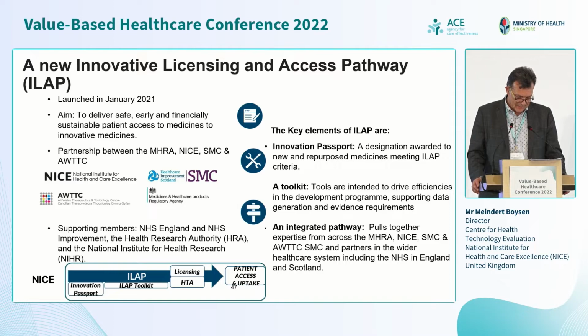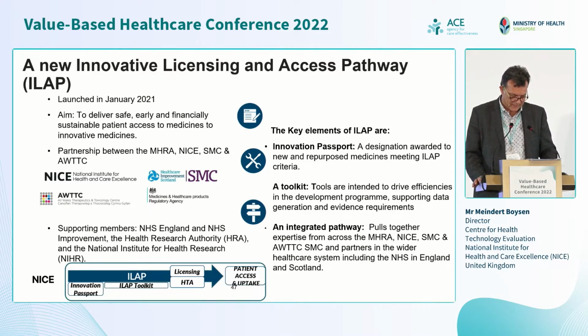And we embarked on exactly that thinking about a year and a half ago through the Innovative Licensing and Access Pathway, which is a partnership between us as an HTA agency, but also the agency in Scotland and Wales with our regulator. And the idea is that we award innovation passports to high-cost technologies on the basis of a number of criteria, and then apply a toolkit of interventions to these technologies, be it thinking about real-world evidence, novel trial methodology, scientific advice. And our emphasis is that if we do this upfront in the development pathway, we will be able to make sure that once these products come to market, the evidence base is relevant for us and the regulator.